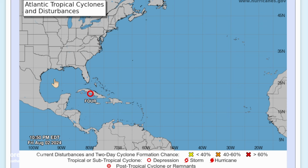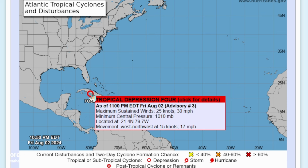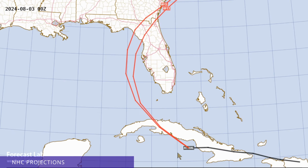And checking in on the tropics at 11 p.m. Eastern, we've got Tropical Depression 4, and this is probably pretty close to turning into Tropical Storm Debby. Maximum sustained winds at this time, 30 miles an hour. We need 40 miles an hour for a tropical storm. Central pressure rather high, 1010 millibars. Here we've got the official National Hurricane Center track on the left, and the interpolated track, which is adjusted for current data, on the right. Both of those landfalls located well north of Tampa.